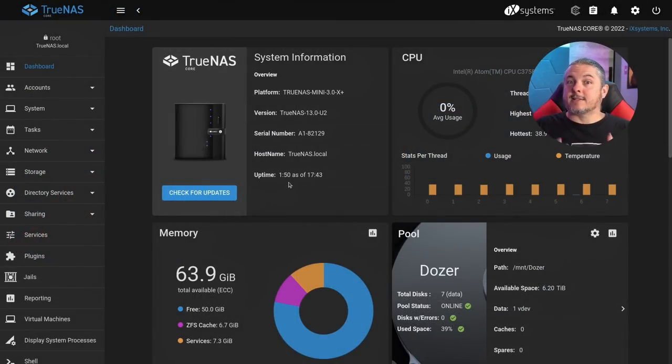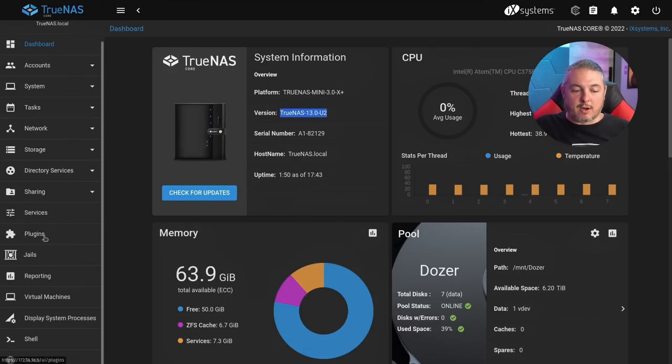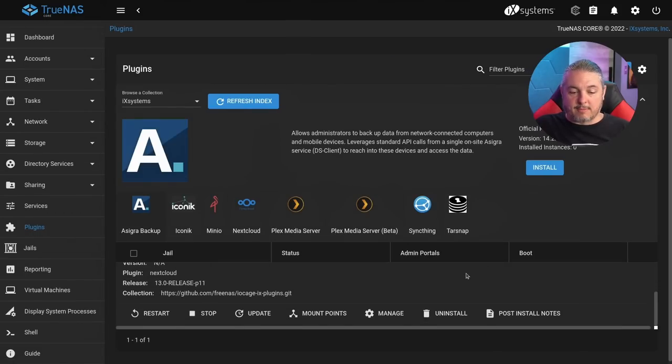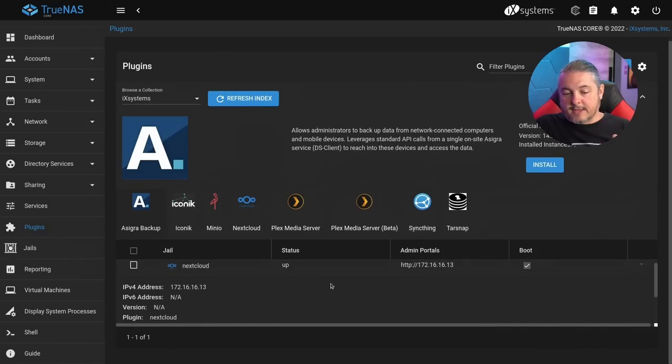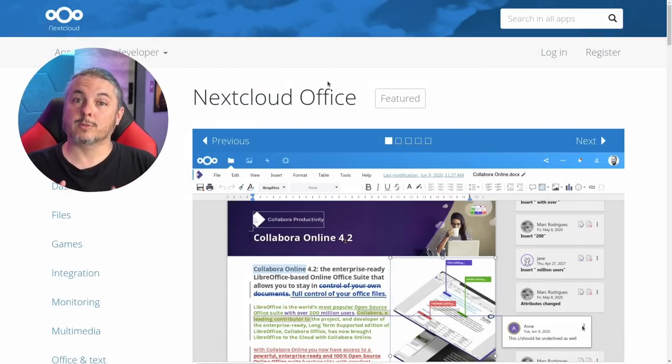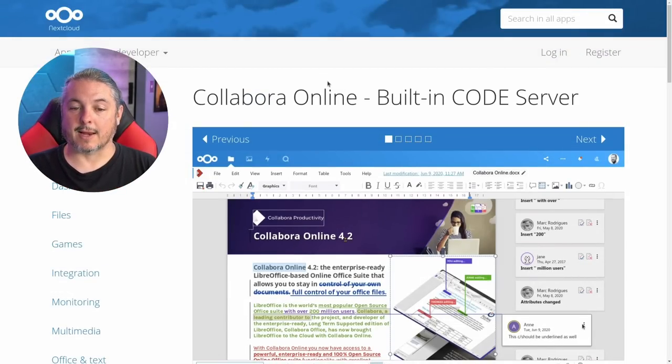Now, seeing that did not stop me from being curious and seeing if it would install. So here is my TrueNAS 13 U2. We're going to go over here to the plugins. And I have a NextCloud instance that I set up just today, just built this, got it configured, and it works perfectly fine, unless your goal is to use NextCloud Office combined with the Collabora Online built-in CODE server. This is designed only to work in a Linux environment and not a BSD jail.